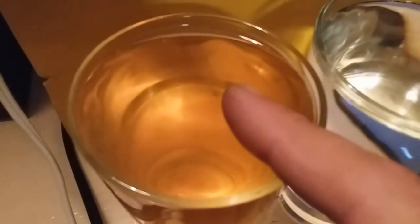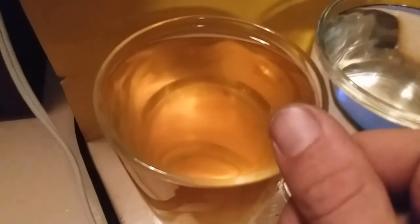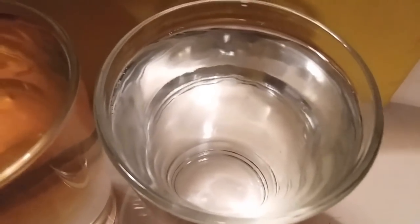Trying to get it to focus in on something here. Let's see. Come on, focus. Yeah, anyway. With my eyes I can see bunches of particulates floating around in there. You can kind of make them out, but anyway, as you can see, the distilled water looks just like it did when it started. And this has a nice little haze to it.